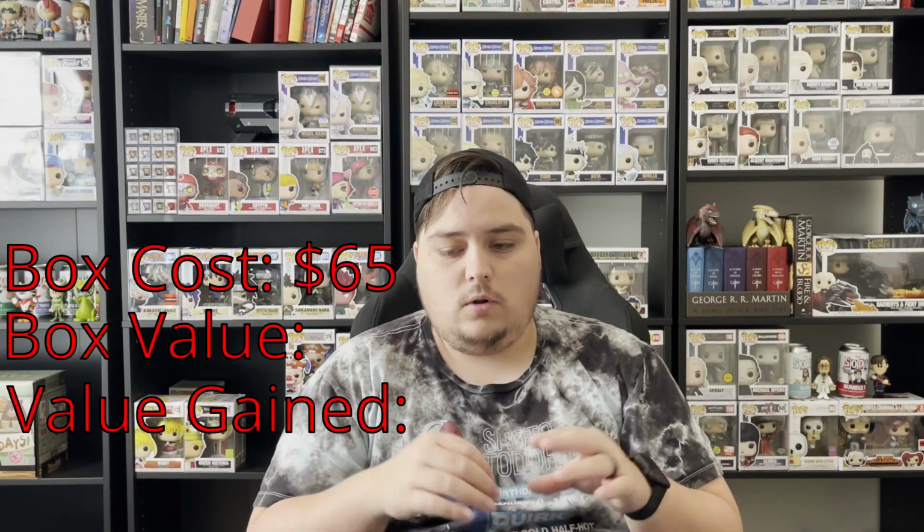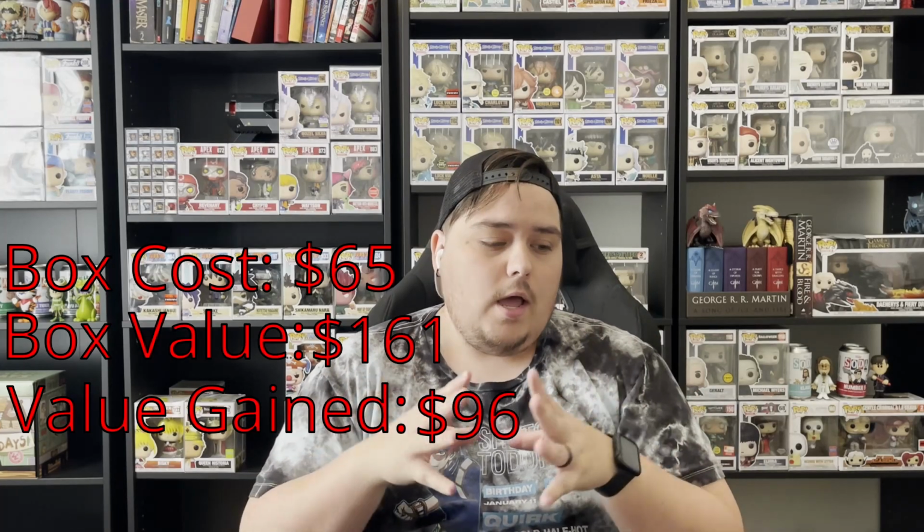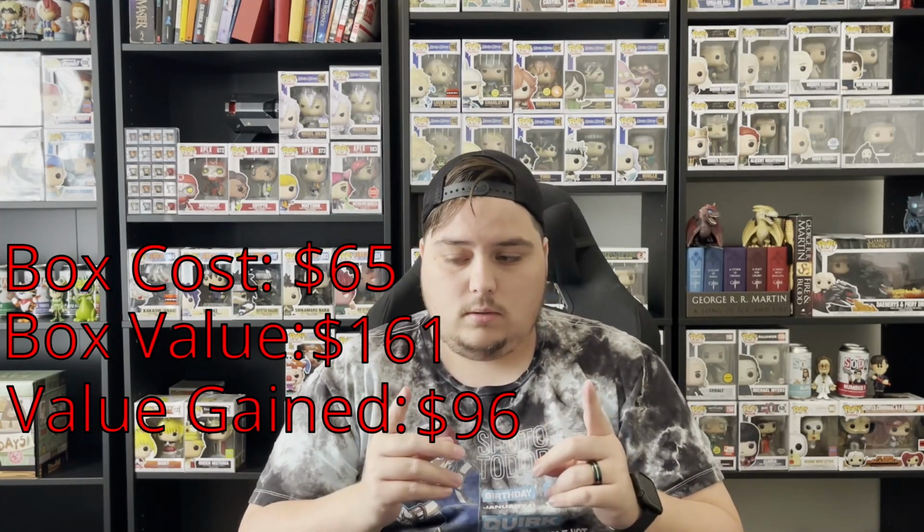And we made a total from all the pops, we got a total of $161 back, so almost $100 extra in value. And I'll keep in mind a few of these do have some damages, Thor being the most damaged for sure. But honestly, I think I'd be able to get at least 100 for all of these, for any of them that I'm reselling. So not bad. I definitely made a lot of money back on this box, which is super great.